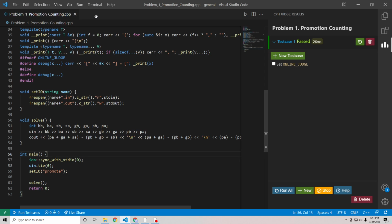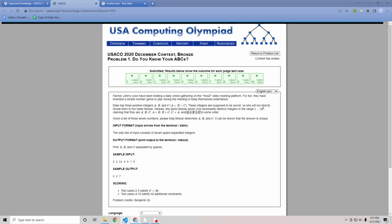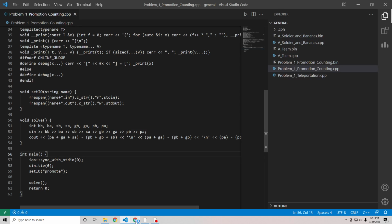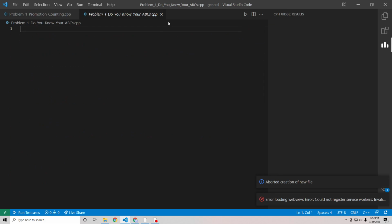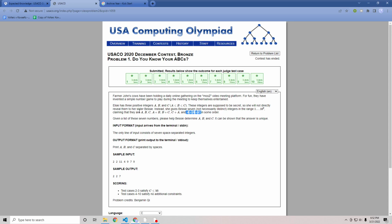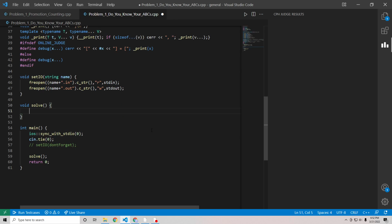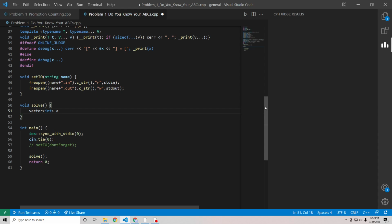Let's do VS Code. Yeah, C++. We want this to be a USACO one. Okay, and what are our inputs? Our inputs are going to be the 7 numbers. So let's just make a vector to store all these 7 numbers. We know the numbers are all going to be integers between 0 and a million. Let's just call this vector A, and this is of size 7.